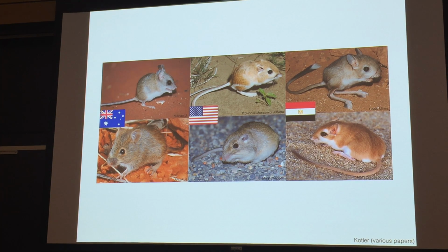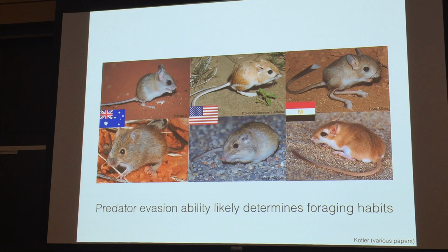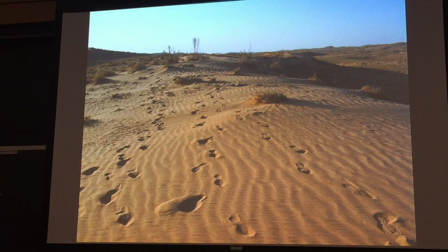Well, I think that the bipedality and the enhanced predator evasion actually has something to do with it, because we know from various papers that predator evasion ability likely determines your foraging habits. So if you're really good at predator evasion, you're probably going to be more comfortable foraging in these exposed areas. Whereas if you're really bad at predator evasion, you're probably going to try and stay close to these covered areas where there are more bushes.